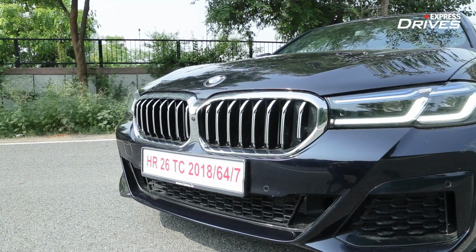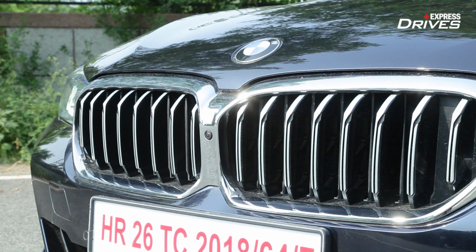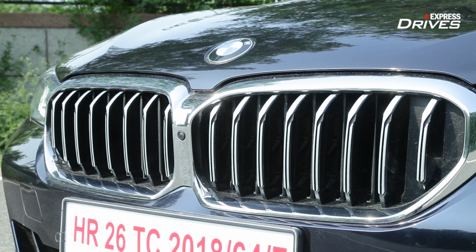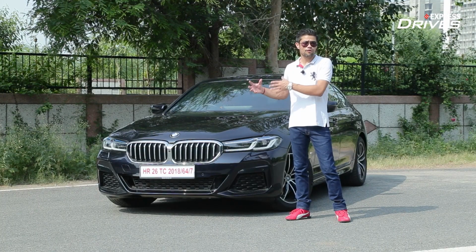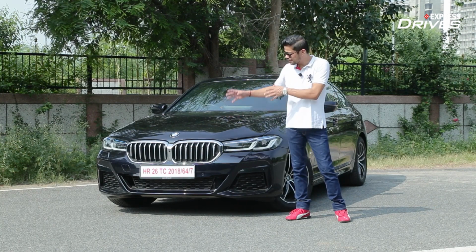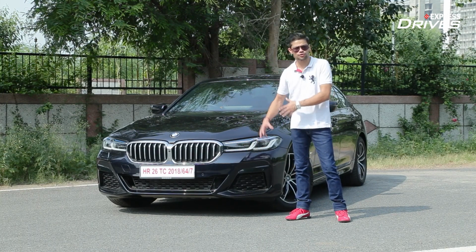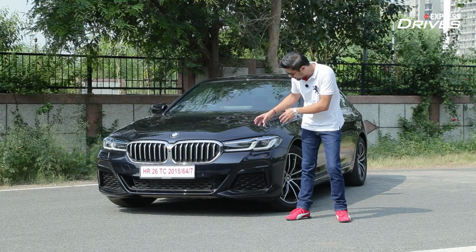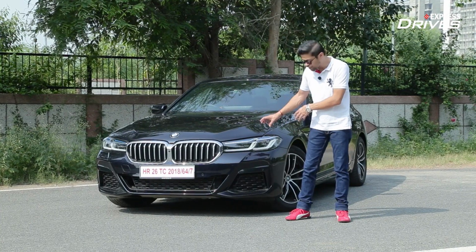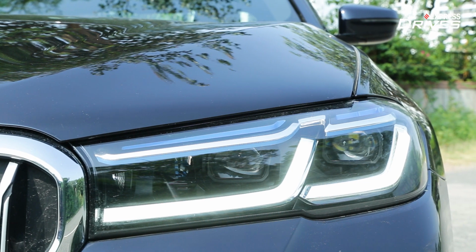Now the changes, though minimal, make the front look sharper than earlier. You've got a new grille, and thankfully it isn't one of those really big grilles. This one has just the right proportions. The bumper is again new, it's got sharper creases, and the headlamps are new. You can see these new double L-shaped structures inside. It gives the car a menacing front.